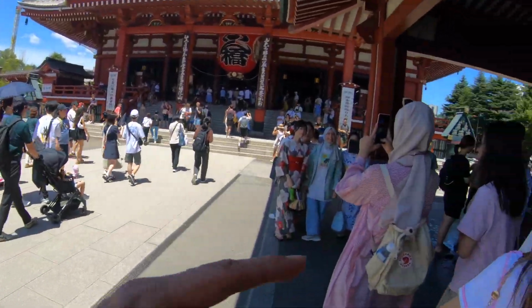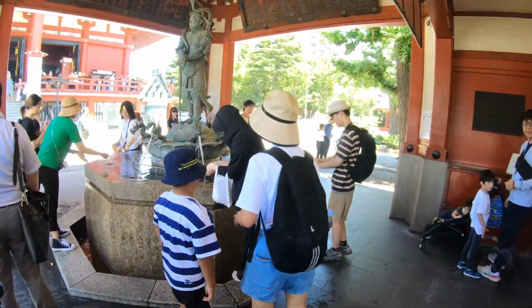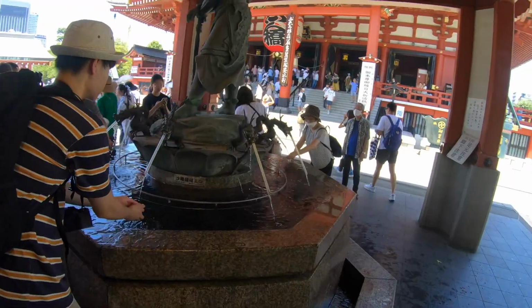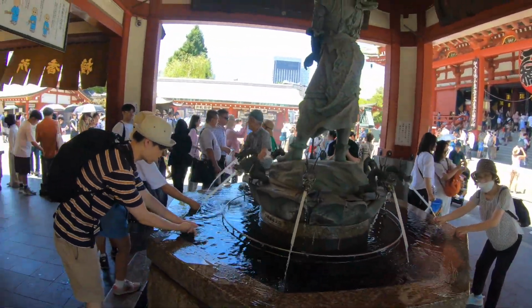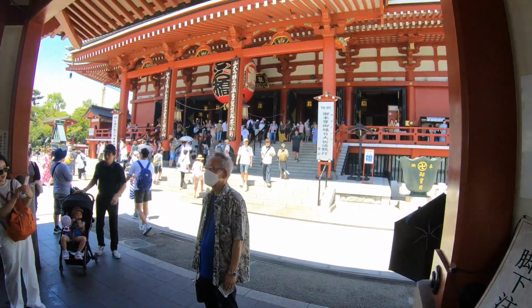And right across this way over here is where you can wash your hands, cleanse up before going into the temple. They want you to wash your hands and purify yourself before you visit that temple right there. And there it is.